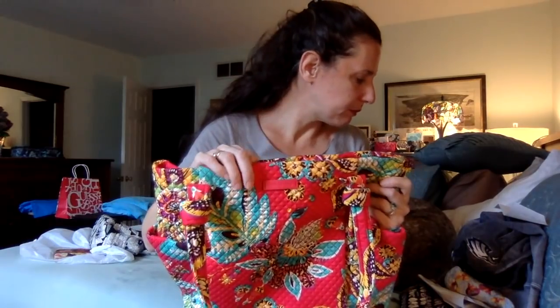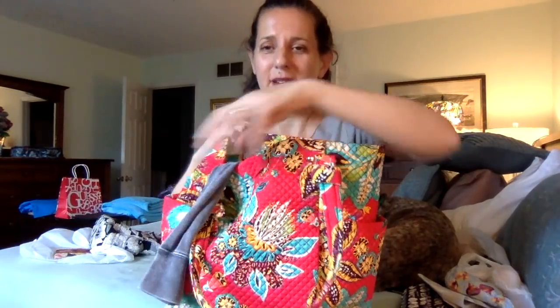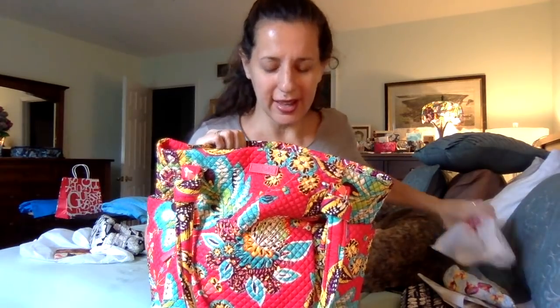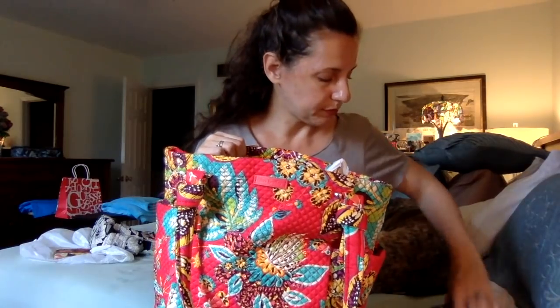But I don't want to be too repetitive. I know I talk about the Hadley a lot because I just love it. It is retired. People are always asking that. They're sort of newly discovering it, and then sorry to hear that it's retired. But for now, anyway, you can still find it. I've gotten ones off of Amazon, and it also is showing up in the Vera Bradley online outlet sales fairly regularly. Like these last few sales, there have been Hadley totes, and I've gotten some that way too.